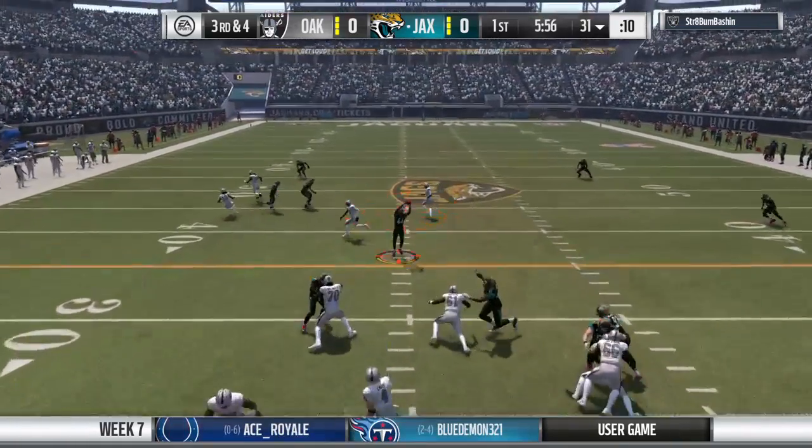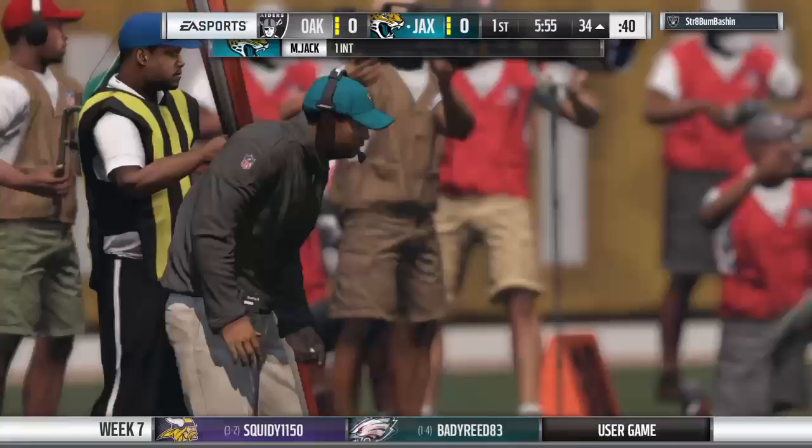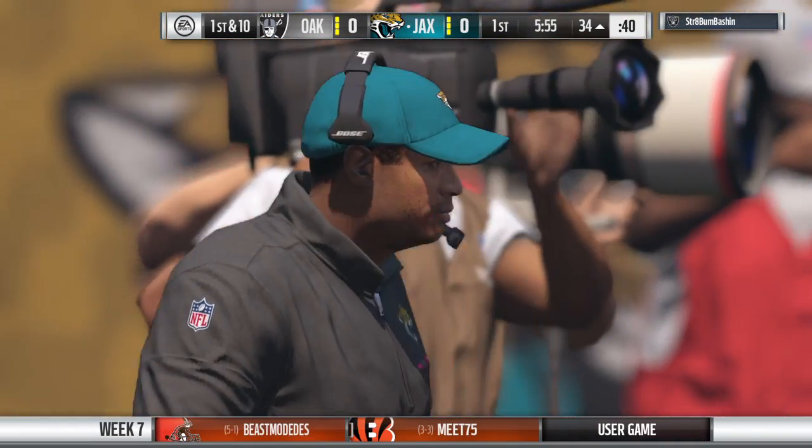Shotgun now for Carr. Looking for Crabtree, and it's intercepted. It's picked off by the rookie, Miles Jack. And his guys are going to take over at the 34-yard line.